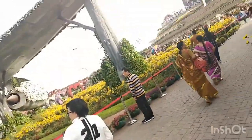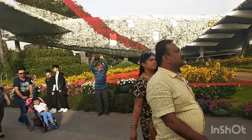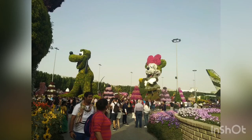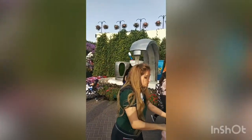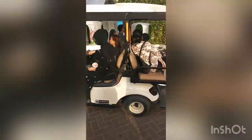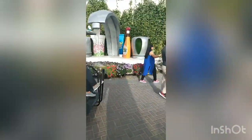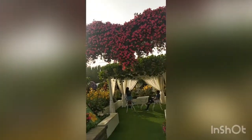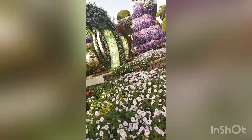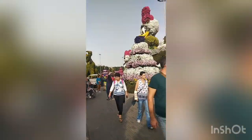So you can see me here and many people around. They are enjoying and photo shooting, and these are love symbols and the big sculptures of Disney. This is the waterfall, a very unique waterfall, as you can see here. So these are the heart passages, the most featured attraction at the Dubai Miracle Garden. This is the most beautiful thing I have ever seen in Dubai Miracle Garden.